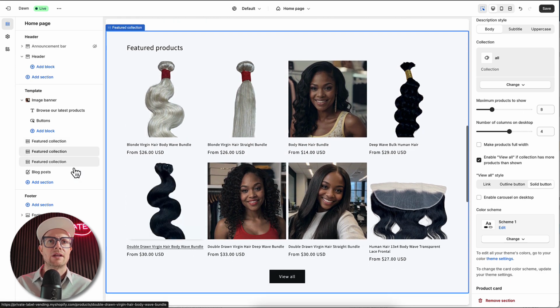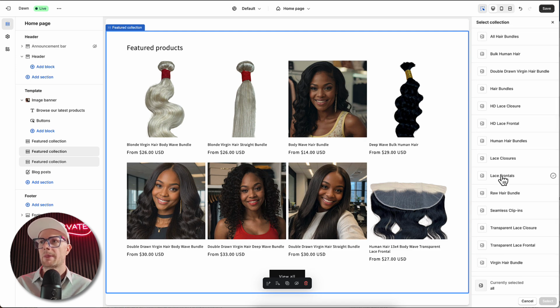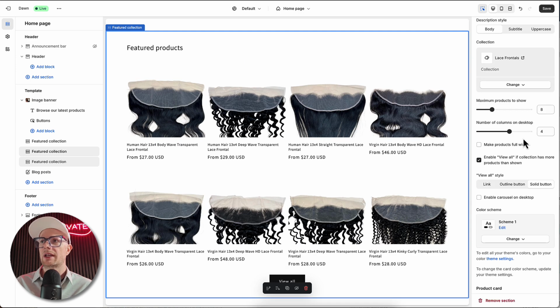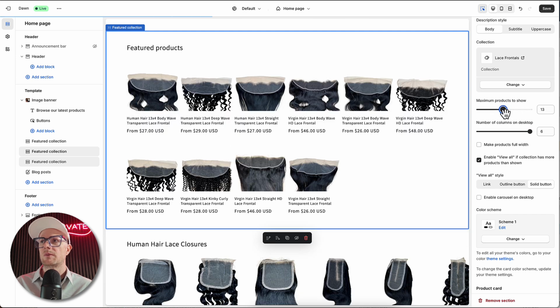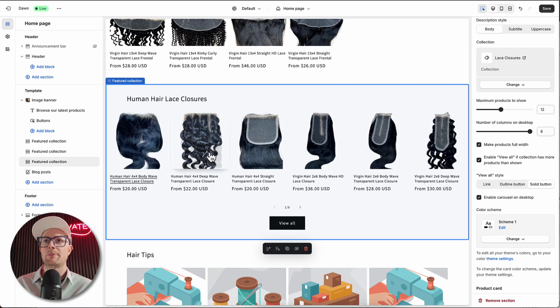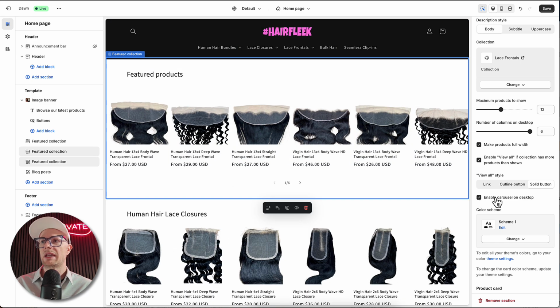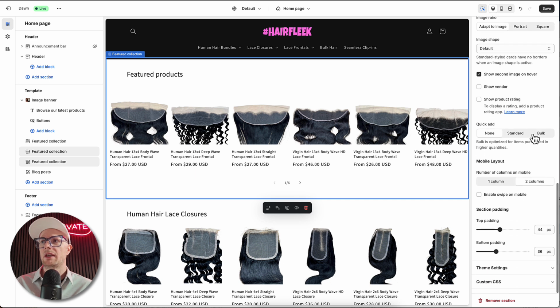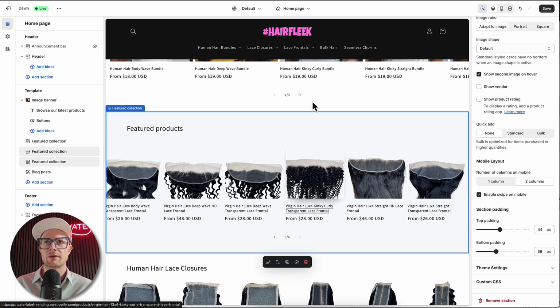For featured products, that is probably going to just need the collection changed to lace frontals. Okay, so we're going to put that there, and we're going to end up doing probably the same thing. With 6, we can do 12, which we probably don't have too many more colors than that. I definitely like to make these things full width. It just expands it fully over, and I really like how that looks. So we're going to make this a carousel, and we are going to enable the mobile swipe. The swipe just makes it much more interactive and pretty.